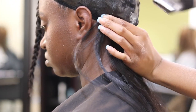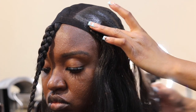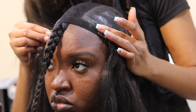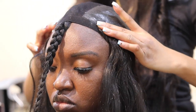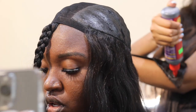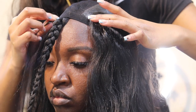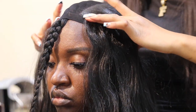And this process was just so smooth, relaxing, honestly. They was playing good old school music the day I came in, so I was jamming. But this process was really nice. We are moving along, and I'm just like, wow, my first quick weave. Who am I? I think the biggest adjustment that I had was just, you know, wearing the cap.